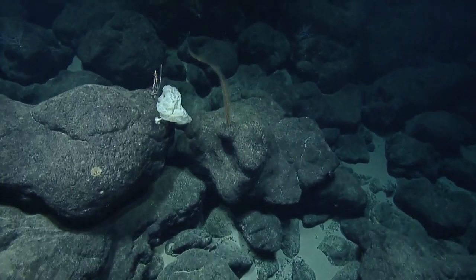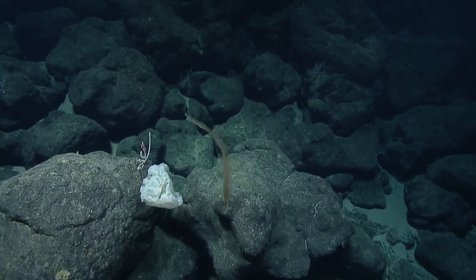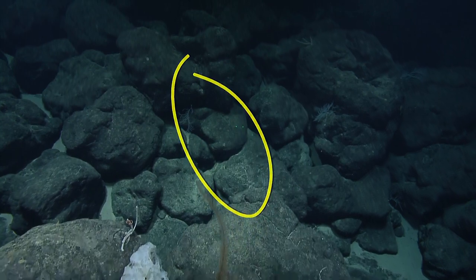What is a ba-pepper? Ooh, here's a nice new black coral. This is a Paranthopathies.